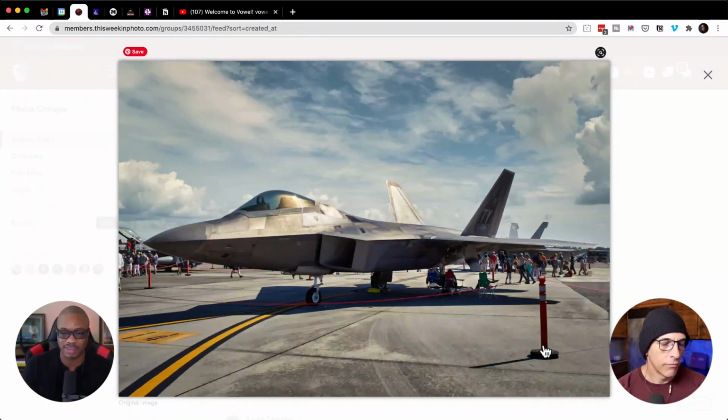I love the processing. I love that he chose to make it slightly warm. You can feel that a little bit. It's got a splash of yellow in the whites in the clouds and in the highlights on the aircraft. But really cool. I like it.